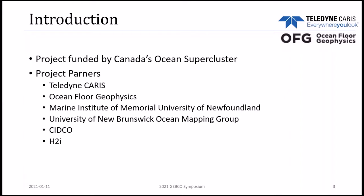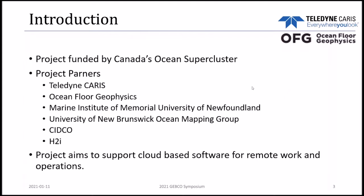Teledyne CARIS, along with its project partners, Ocean Floor Geophysics, the Marine Institute of Memorial University of Newfoundland, the University of New Brunswick's Ocean Mapping Group, CIDCO, and H2I, have formed a partnership to advance and support cloud-based software for remote work, remote operations, and remote training. Our goal is to make this apply to a wide group of people.